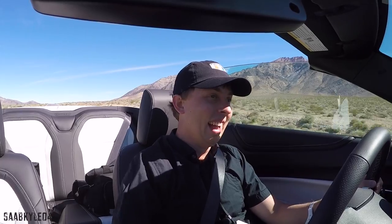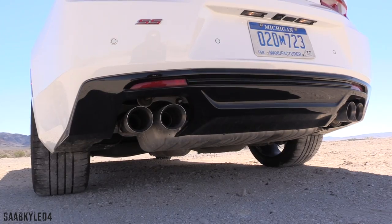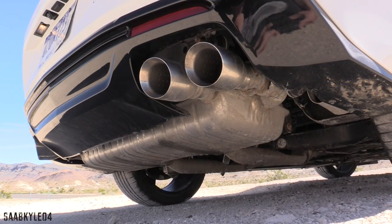And this dual mode exhaust system is just ridiculously entertaining. I mean, it's amazing. I absolutely love this car. I've driven all the Mustangs, and while they're an awesome ride as well, obviously everything boils down to personal preference. I personally enjoy the way the Camaro drives a bit better.